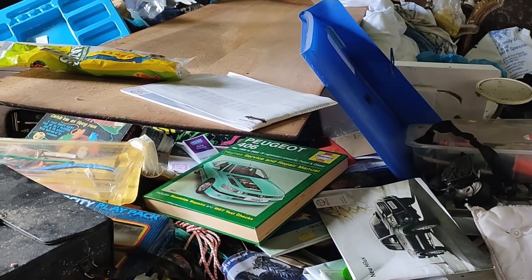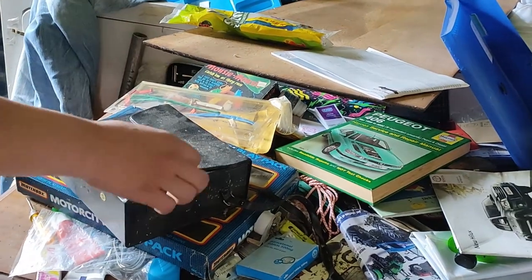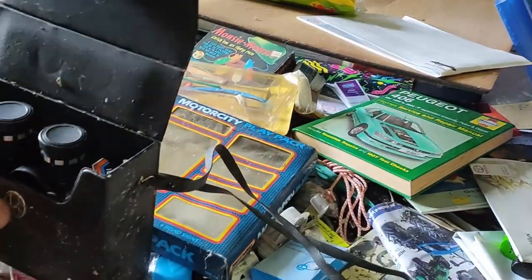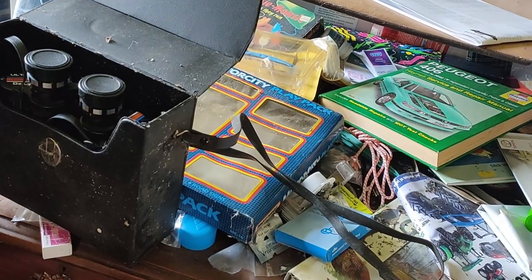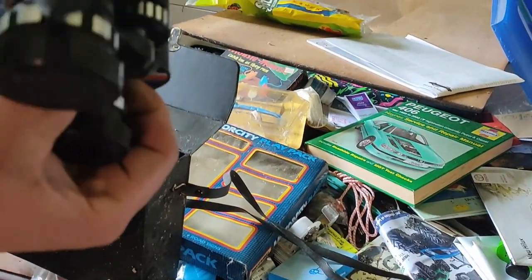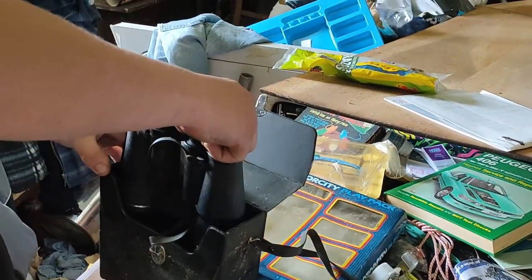What's in there? You can't hold everything, can you? No. And it's hard to move around in here as well. A pair of binoculars. A pair of knockers. Oh, no. You can't buy them like that anymore. Brand new. They are brand new. That's mad.